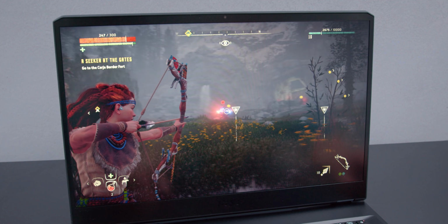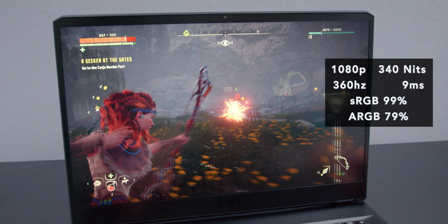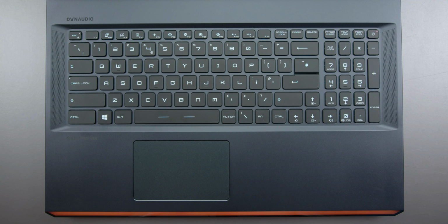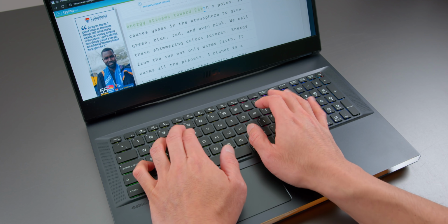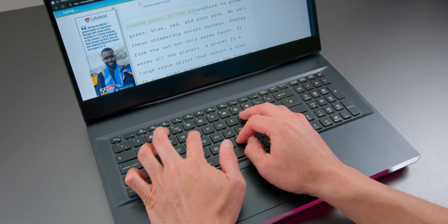Okay, so just to wrap this up, the screen and the keyboard. This is a 1080p screen at 360 hertz. It's super fast, and there's also a 1440p option as well as a 4K option. And then the keyboard, this is like a standard MSI keyboard. It's kind of weird how consistent MSI is with all of their keyboards on their devices. They have the same layout, the same kind of chiclet style to it. I like these keyboards, but I feel like you do have to get used to them. They're not an immediately enjoyable keyboard to me.